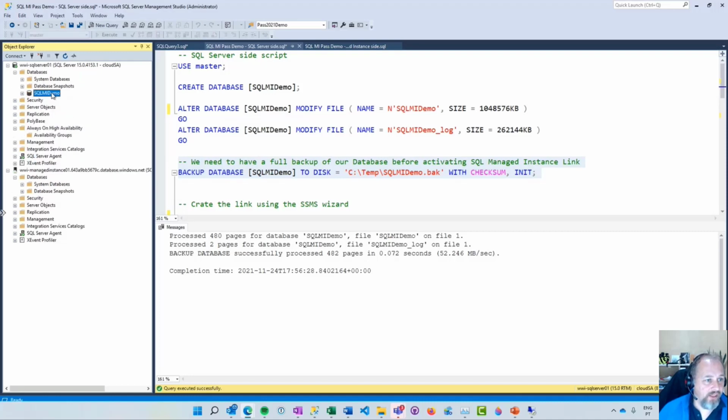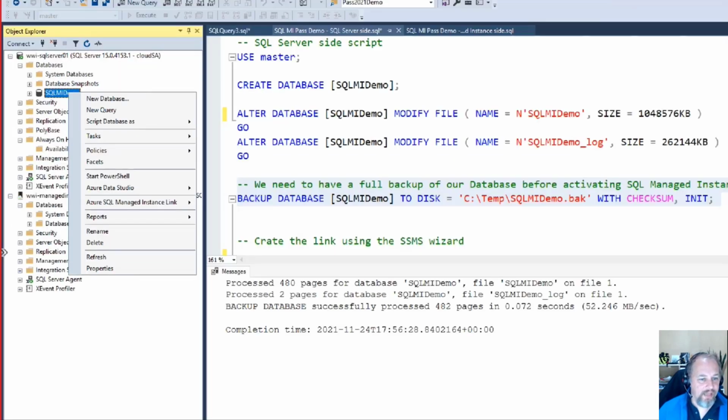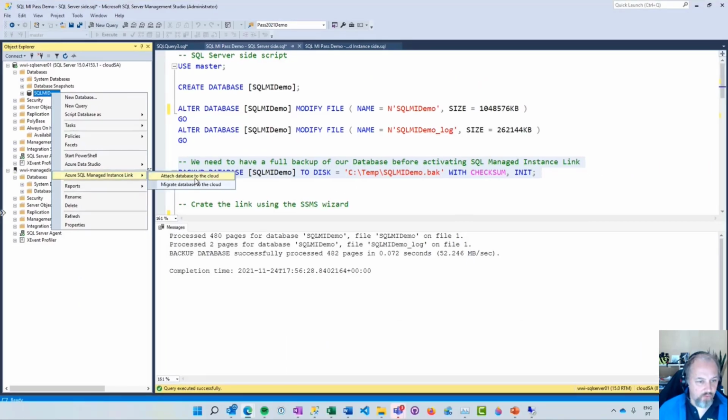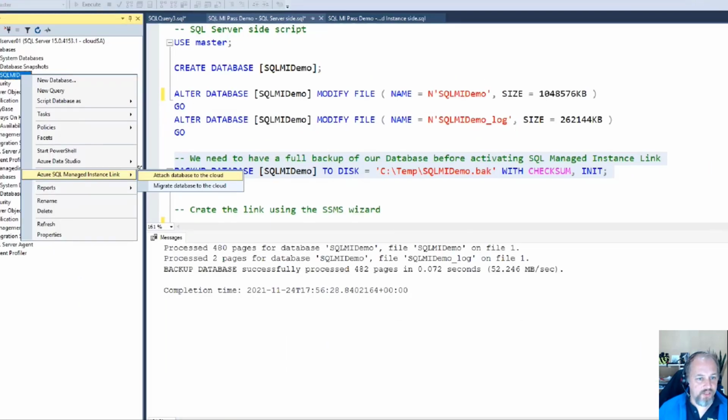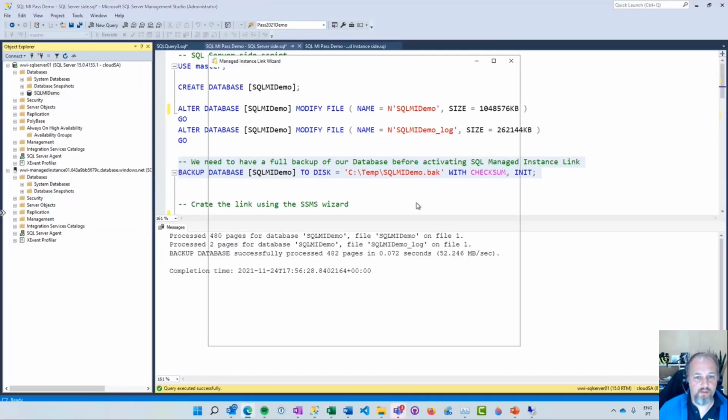Next step, right click on my database. Your management studio will not have this option because that's not your grandparents' management studio, as they say. So I have this option. You'll get it soon. And then I have two sub menus. Attach database to the cloud, that's for the read-only replica, and migrate to the cloud. Let's do the attachment first, right?